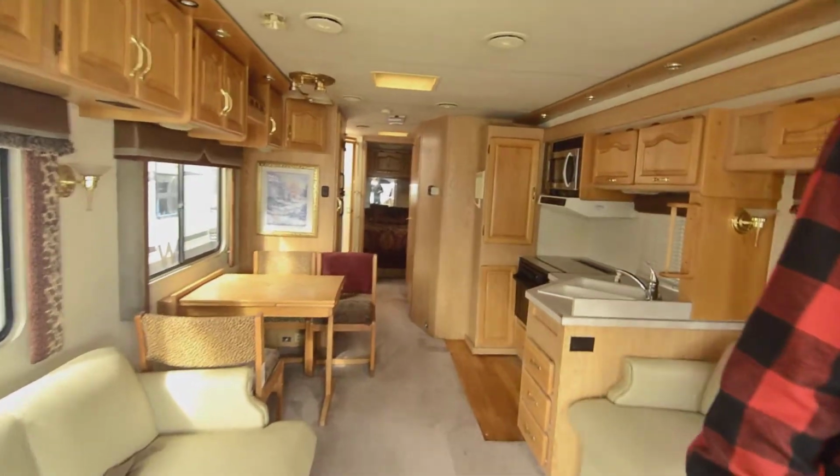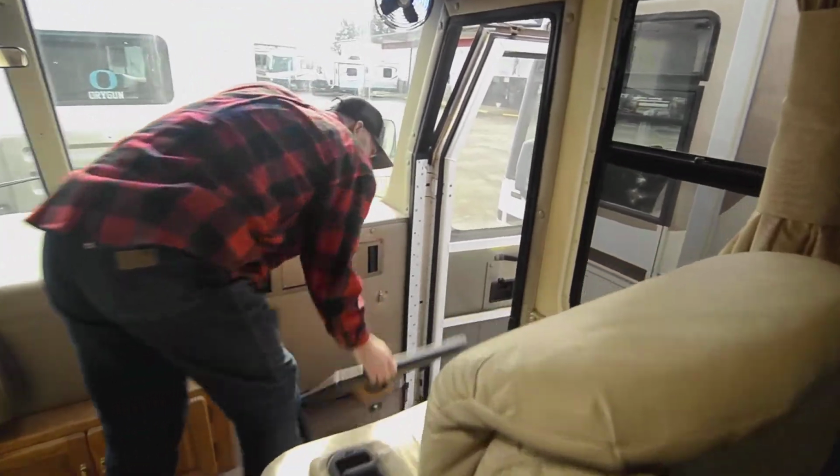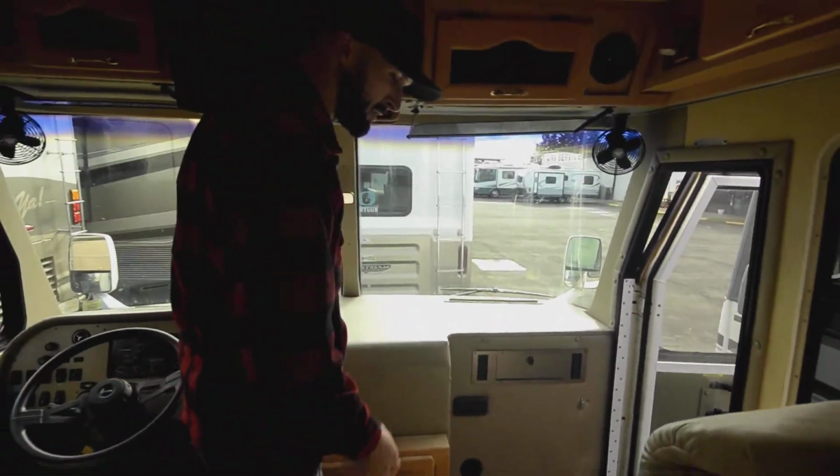Our front two seats up here, they do swivel. This guy comes right down and covers right in front of your passenger seat, so whoever's riding passenger isn't busting an ankle getting in and out.